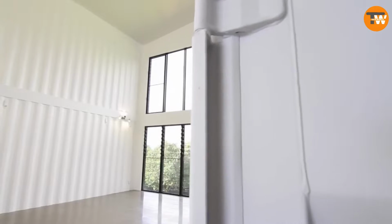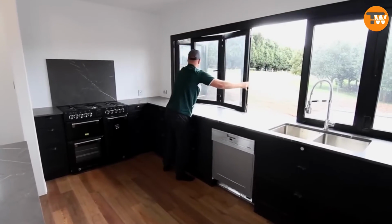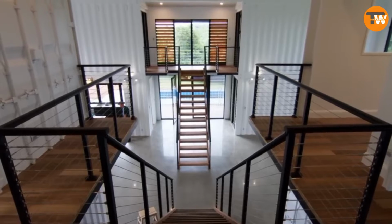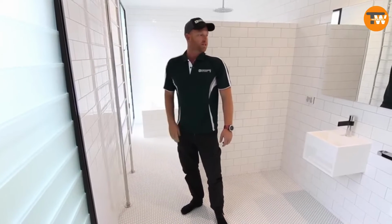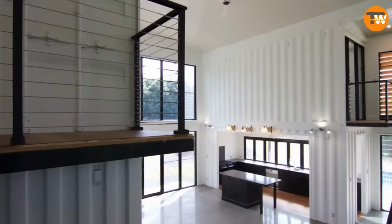Inside, the house boasts luxurious features, including a sophisticated kitchen with a sliding window and a custom-made library with unique bookshelves. The cost of these homes varies, with a starting down payment of around $12,700 for a house up to 250 square metres, highlighting a case in New Zealand.